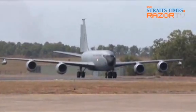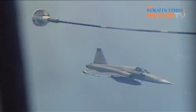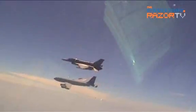Compared to refueling your car, air-to-air refueling is definitely more than just a simple squeeze of the nozzle. It's a skill that requires surgeon-like precision, nerves of steel, and most important of all, a determination to deliver.